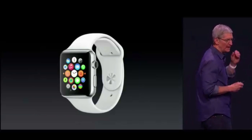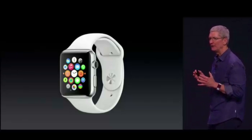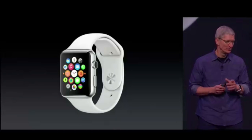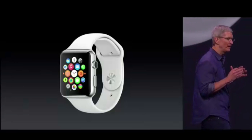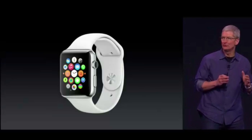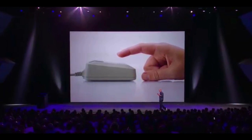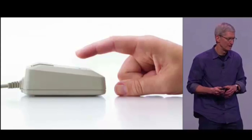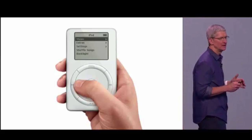Now, Apple Watch took very deep thinking, and out of this came some truly remarkable innovations. And one of those was the user interface. As it turns out, with every revolutionary product that Apple has created, a breakthrough in user interface was required. With the Mac, we introduced the mouse to make navigation so simple on a personal computer. The click wheel on the iPod allowed users to scroll through thousands of songs in the palm of their hand.